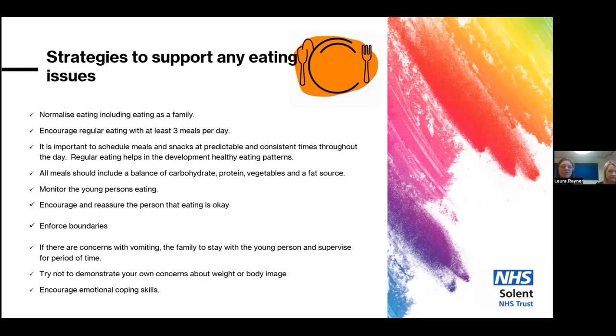Encourage and reassure them that eating is okay. We need to be eating. It is cheesy, but I say to young people that you wouldn't expect your car to be driving without the oil, without the petrol.